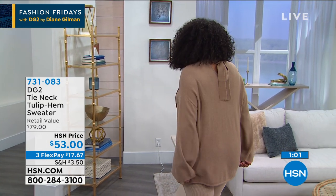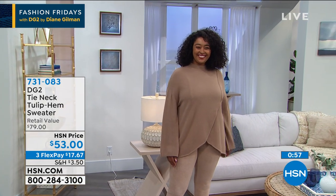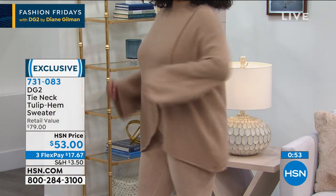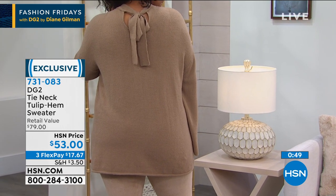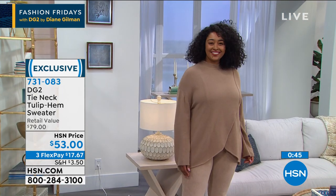Kenya, that looks so gorgeous on you. So cute. You look so rich right now, girl. I don't know if you are or not, but good for you. So in the back with that bow that we just saw on Kenya, it's so elegant. And I have to tell you, Sarah, I have worn this backwards as well with the tie in the front.